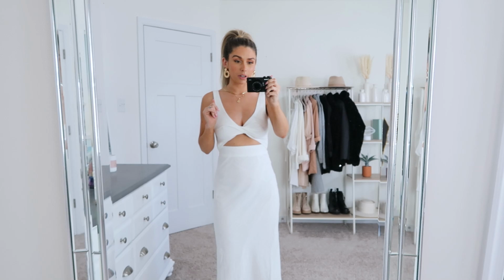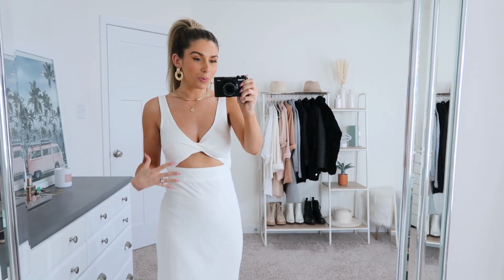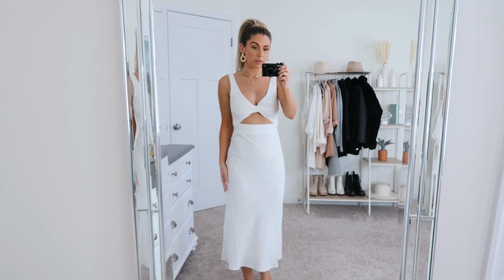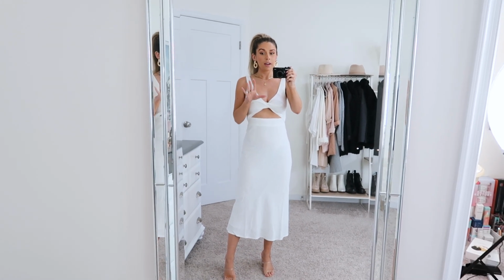Oh my God, I love this dress a million times more than I could have imagined. Now I know a lot of you are going to look at me and say, hi, hello, it's white. And I know that. However, I'm still showing it to you because this dress comes in a ton of other colors. So if you like this look and like the style of it overall, there's some different color options that you could definitely go with.